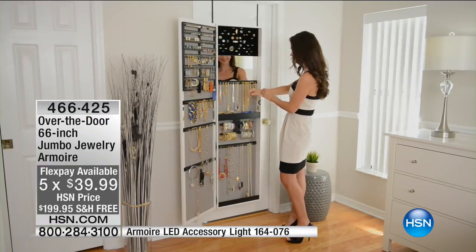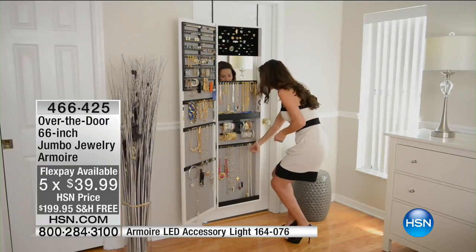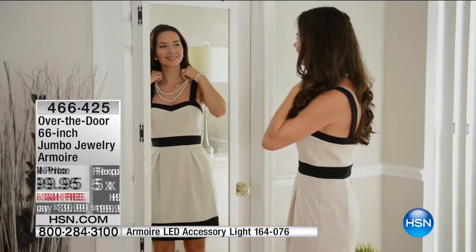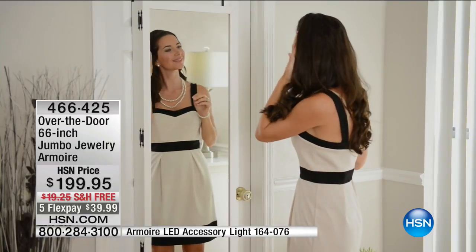It weighs about 36 pounds, but you can actually just hang this right over the door. Or on the wall, anywhere. Right. But let me show you how big it is.